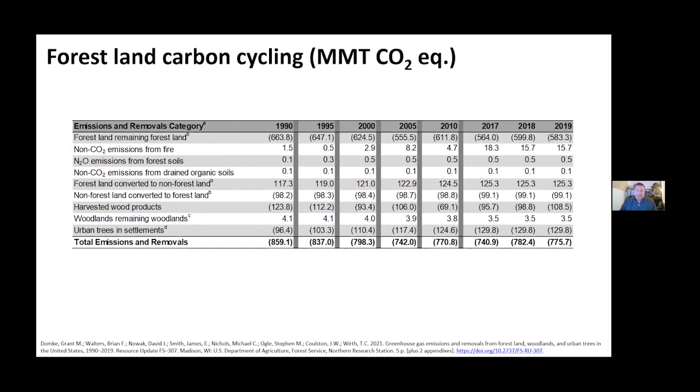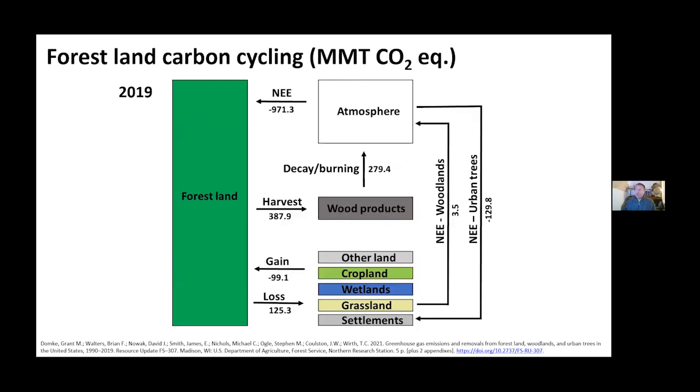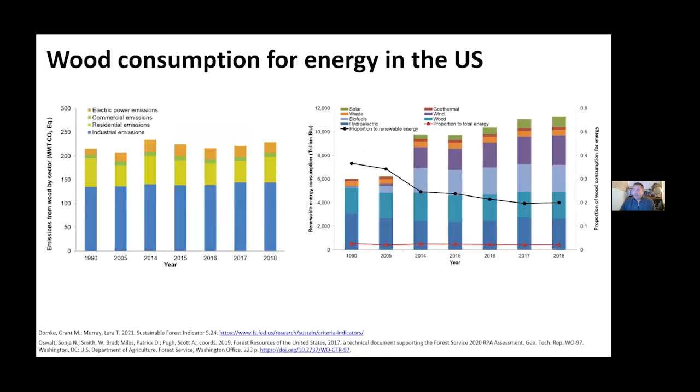So a net sink, a lot of the carbon is stored there, but as we talked about a few minutes ago, there's also a fair amount of emissions associated with the harvesting and then the decay and burning of that wood. And so we're accounting for that, and that makes its way into the greenhouse gas inventory, either indirectly in the change in the forest land sink or directly in changes to our harvested wood products estimates.